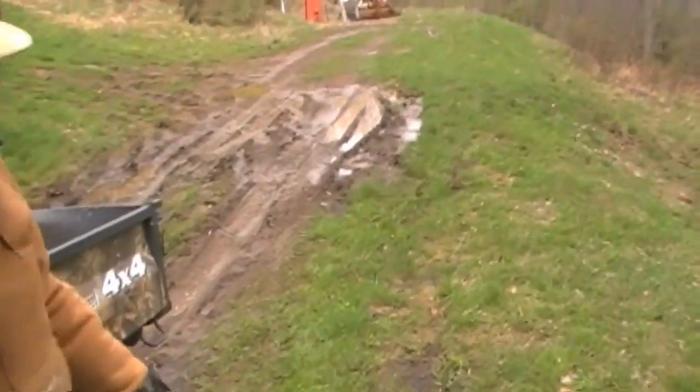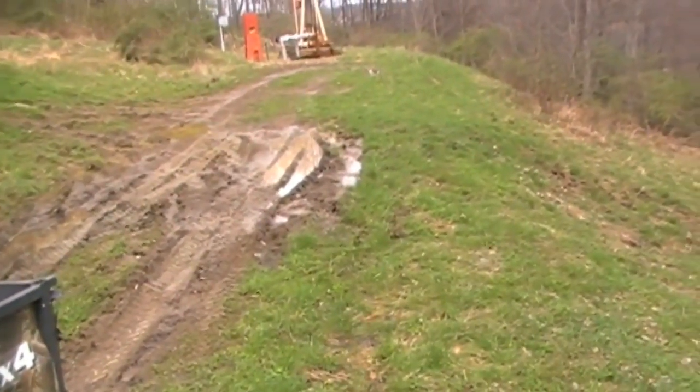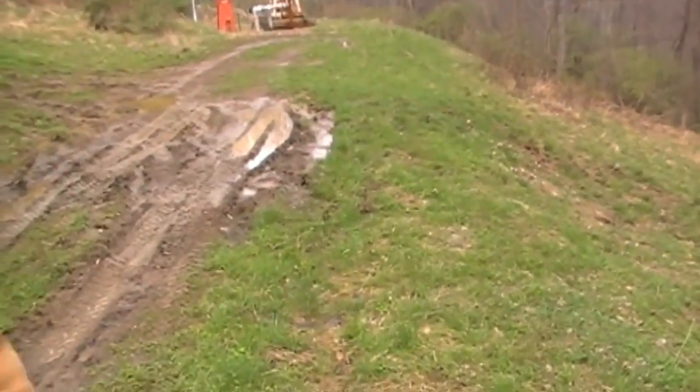Do you want to walk over there and get some film? No, actually, my battery is starting to run low. I can never charge this thing up enough. So let's just go to the site of the ramps.